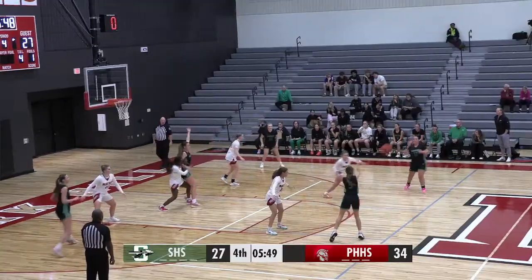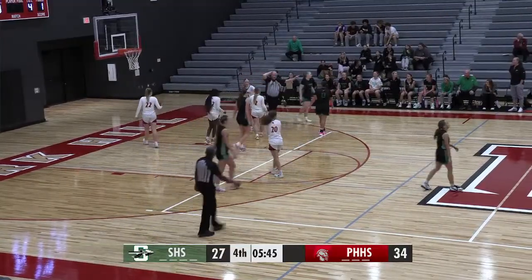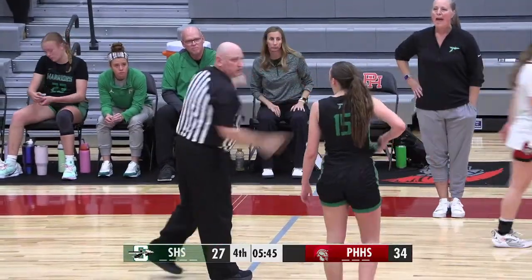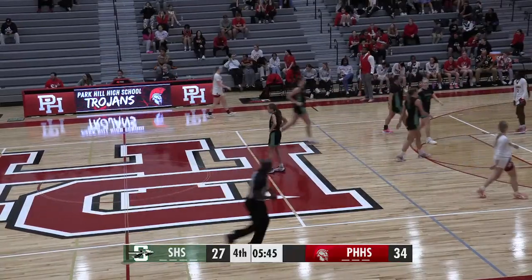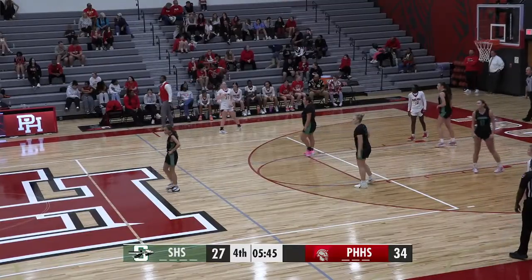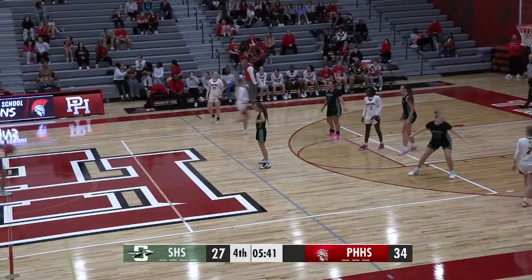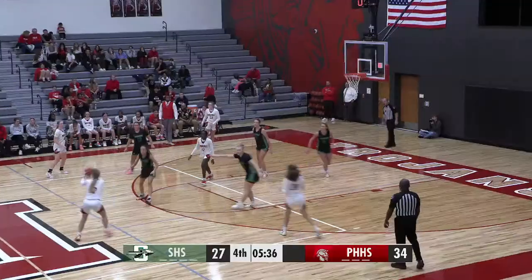And Smithville maintains possession. It's Krim again, tries to draw. We have a whistle, and this time we're going to get a charge called on Krim. That's going to be her first foul of the night. And here comes the inbound from Finney to Tucker, and the Trojans bringing it down. 5:40 and counting here in the fourth in the ball game. 34-27, Trojans still up.